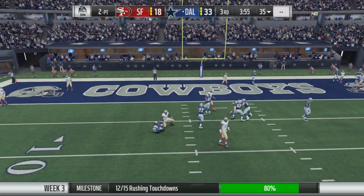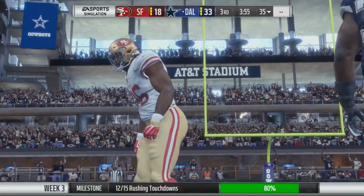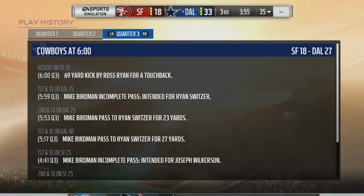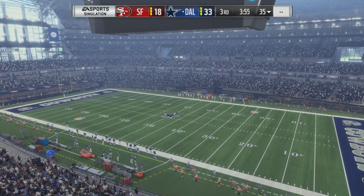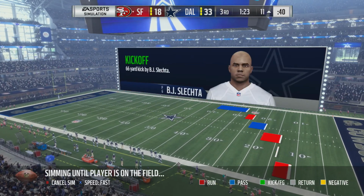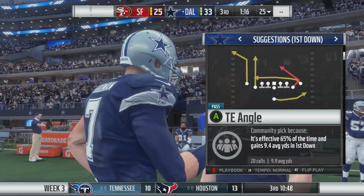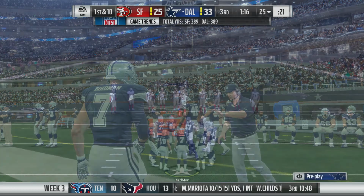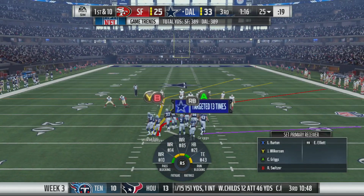And he's going to go down just outside of the five, right around the 6 yard line. So tried to throw it in for 2 points. But... and now Dallas gets set to take the field.